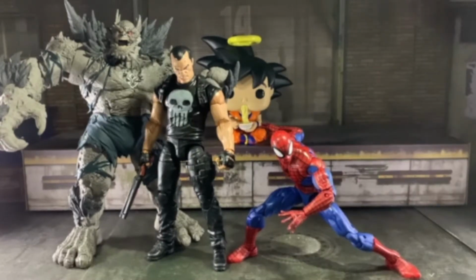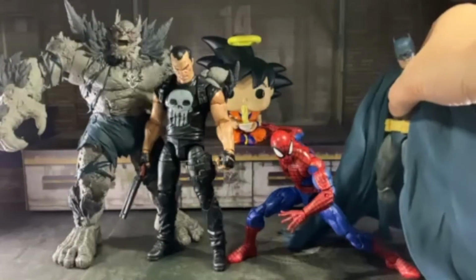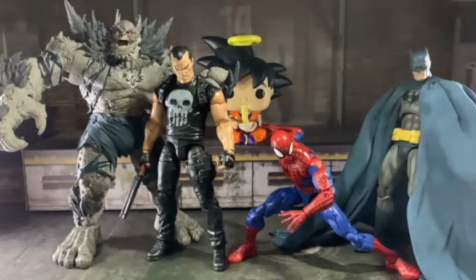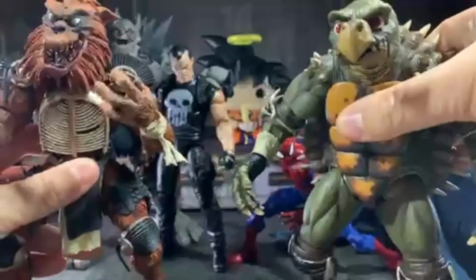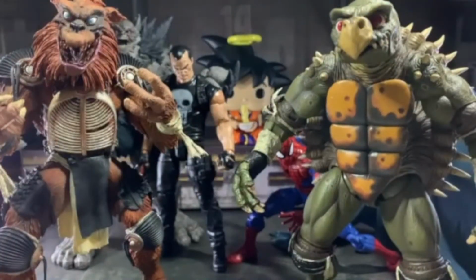And the number 2 spot goes to the Mafex Batman Hush figure. This is by far the best Batman action figure ever made. And finally, the number 1 spot is the babies. Yeah, right here. NECA's Toka and Razar. NECA makes the best turtle figures. These are the figures I've always wanted. These two look like they just came right out of the movie, and Secret of the Ooze was a movie I watched nonstop as a kid.